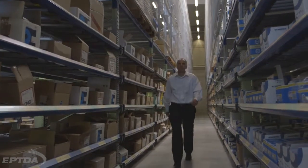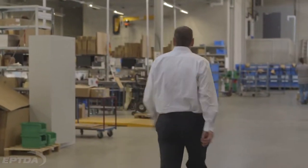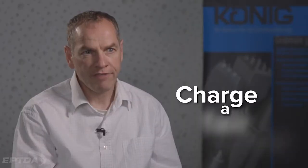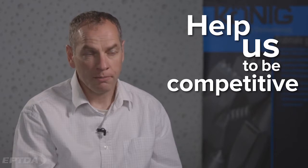One impact is on the MRO side, where we have to source MRO parts for maintenance of customers' machines. This will increase, and in this special demand, it is important for us to have the availability at our supplier. Certain product range we can get from such a preferred supplier, quality products, and the ability of the supplier to deliver very fast. And we expect from our suppliers that they work efficiently and that they charge us a fair price that helps us to be competitive in this worldwide competition situation.